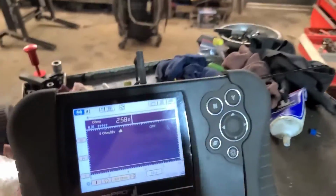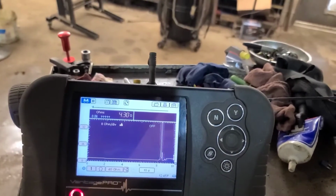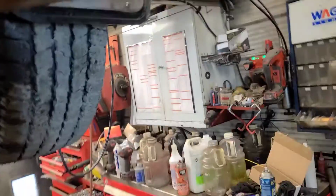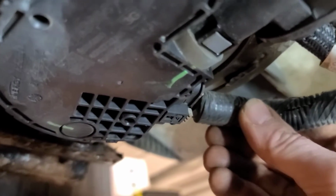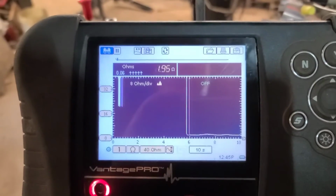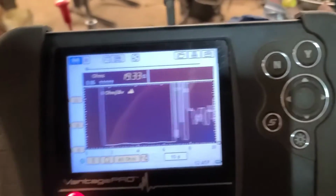And I'm reading about 2.5 ohms, but if I move the wiring at the module, you can see as I move it, lift it up, it goes open. And all I'm doing is moving this right here like this. Now it's okay. Oh, there it goes again. So there's a compromised terminal right in here.